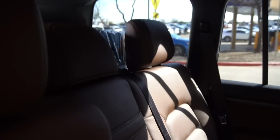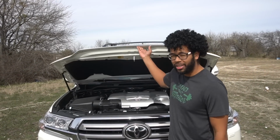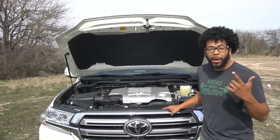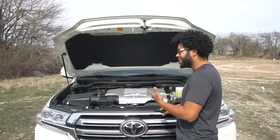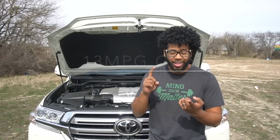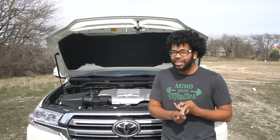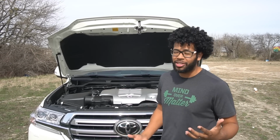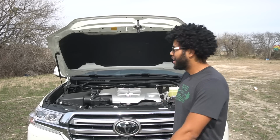Alright, so under the hood of the Land Cruiser, you have a 5.7 liter double overhead cam V8. This thing is massive, and it's gonna pump out 381 horsepower, 401 pound-feet of torque. Now, because it's such a big vehicle, because you've got this massive V8, it's not gonna get the best fuel economy. So you're talking 13 in the city, 18 on the highway. So definitely a pretty big hit if you're a fuel economy person, but if you can afford the gas on this thing, it's definitely one of the smoothest V8s I've ever driven. You guys will see that in just a second.